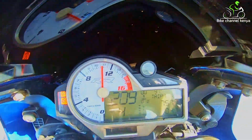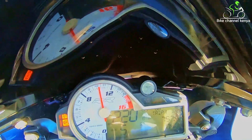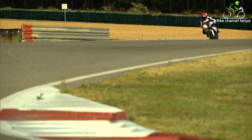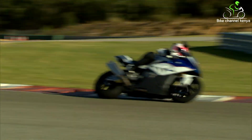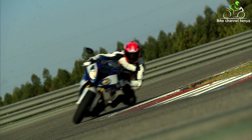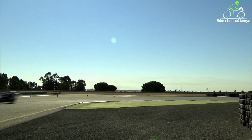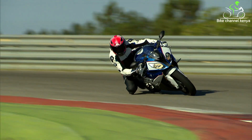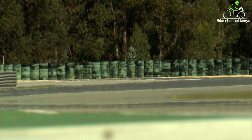With the second generation, you get a quick shifter, but now it also comes with a down blipper. Though I found myself using the clutch to downshift before I got used to it. You also get cruise control, heated grips, launch control, pit limiter, and it even shows you how much you were leaning on your previous ride, which I managed to get to 50 degrees. But for argument's sake, I was on the road. I reckon on the track I can get to around 55 degrees, and if I have slick tires, I can go down to even 60 degrees.